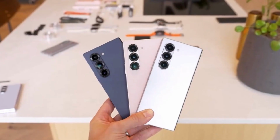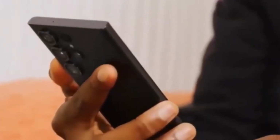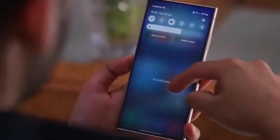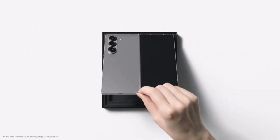Today, we're diving into the latest and greatest from Samsung, the Galaxy Z Fold 6 and the Galaxy S24 Ultra. These two phones represent the pinnacle of Samsung's innovation in 2024, each catering to different tastes and needs. Let's get started. First up, the Samsung Galaxy Z Fold 6.